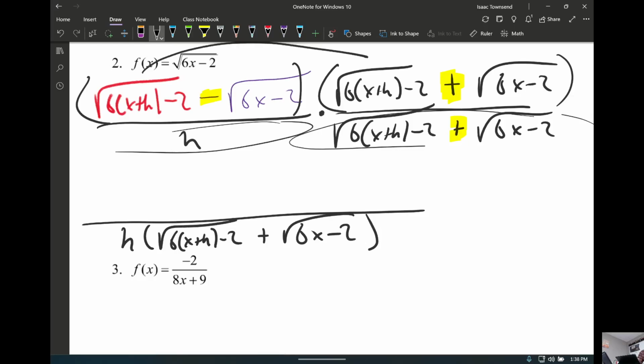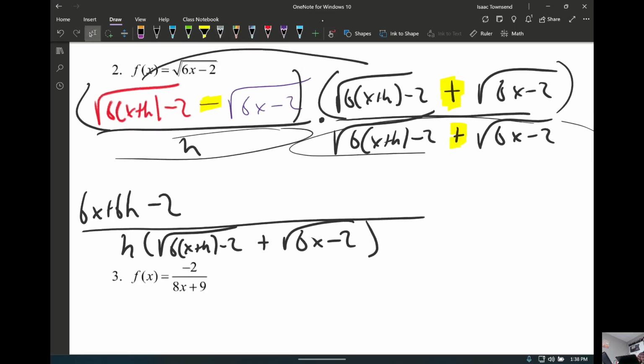So the square root of 6x plus h minus 2 times the square root of 6x plus h minus 2 would be 6x plus h minus 2. I'm going to just go ahead and distribute the 6 while I'm at it. You're welcome to do the outer part of FOIL and then the inner part of FOIL. It makes your work a little bit messier, but those should always add to 0. So you're welcome to skip that step. Since it always is true, we can skip that in mathematics. And then the last part of FOIL.